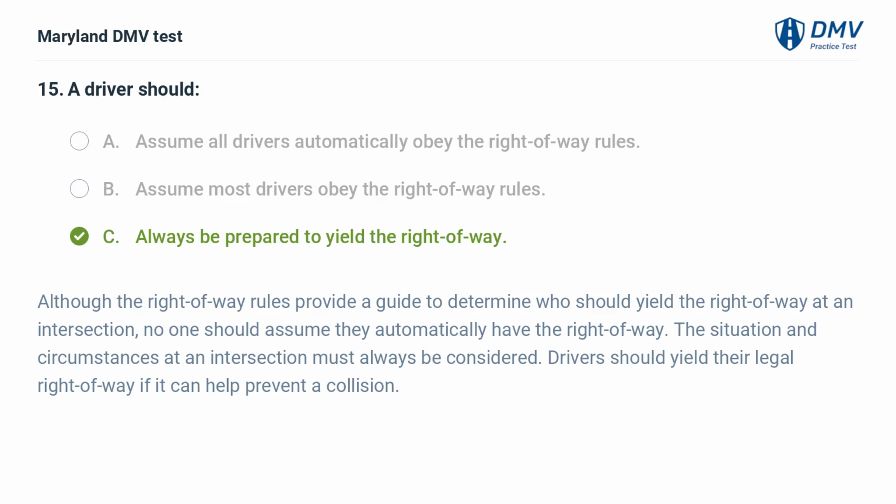Although the right-of-way rules provide a guide to determine who should yield the right-of-way at an intersection, no one should assume they automatically have the right-of-way. The situation and circumstances at an intersection must always be considered. Drivers should yield their legal right-of-way if it can help prevent a collision.